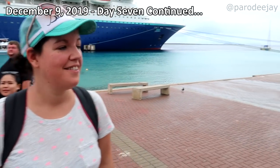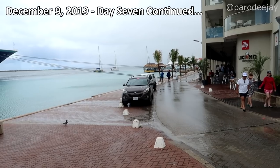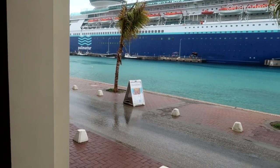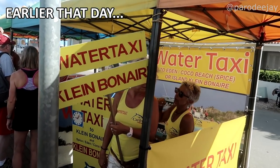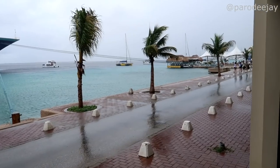The two of us, Ricky and Laura, are planning to head out on the water taxi to Klein Bonaire. That's right. Well, the rains have come back. We're hoping that they are going to lighten up. You can buy your water taxi tickets back at the tent closer to the ship where we showed before, or they say you can buy them directly down here at the bar.